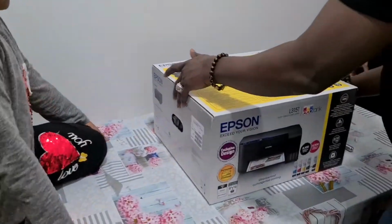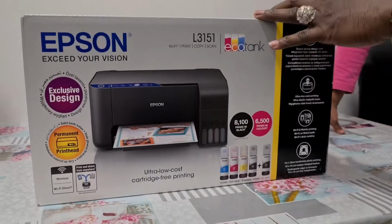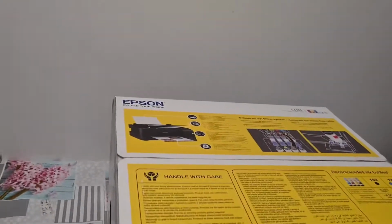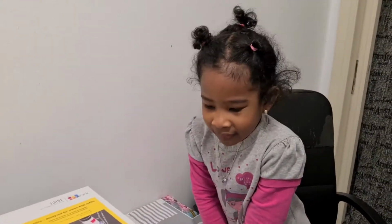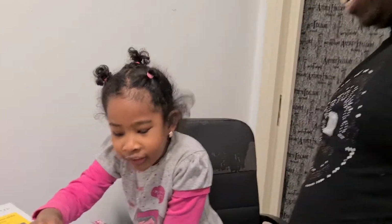Whoa! Let's remove this one. Are you sure this is the original box? Is it the original thing inside, or is it a fake box? Let's see. Maybe there's pizza inside. Guess, Christine. Printer. Angeline, what is inside? Printer. Me, I know it's a sofalaki. Maybe sofalaki inside.